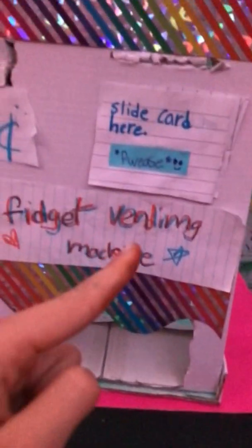Next one. So this one's actually in my closet, but in here I have all of my poppets. Can't really see that well because it's in my closet, but yeah. And on the top we have my fidget vending machine.